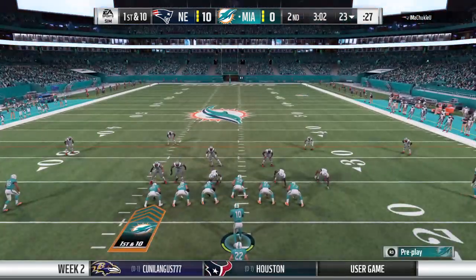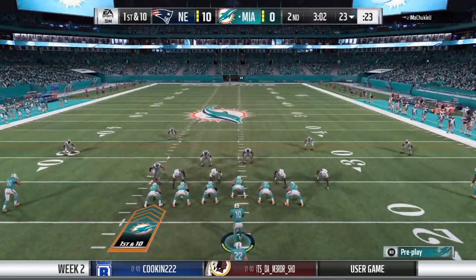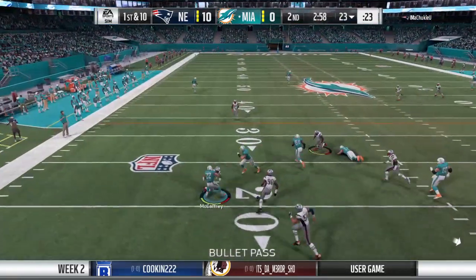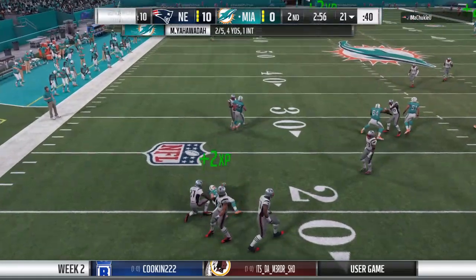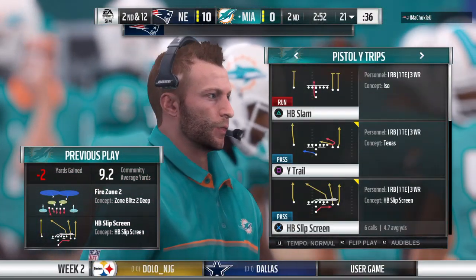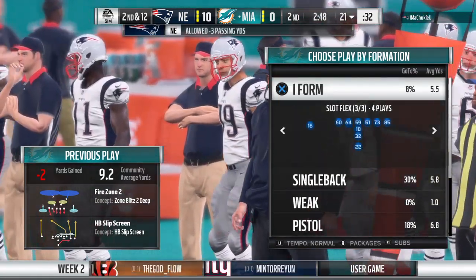Watch left. Stop right there. Hurry up, here we go. Green 39. They'll look to throw here on first down. They'll set up the screen to McCaffrey. And he'll wind up losing yardage here back at the 21-yard line. That's going to go as a loss of 2, and it'll be 2nd down.